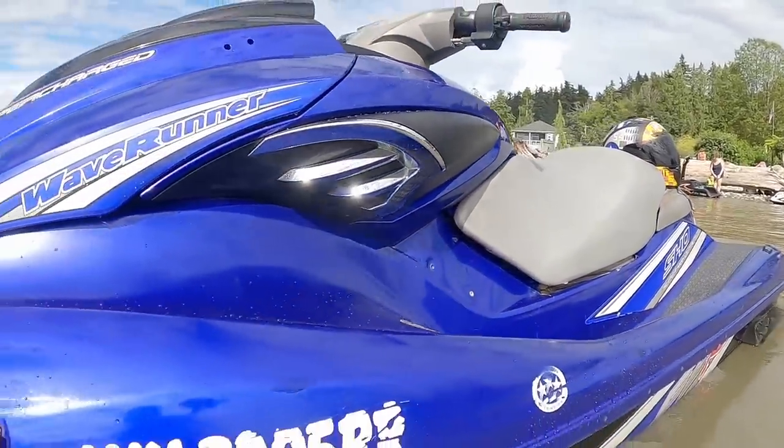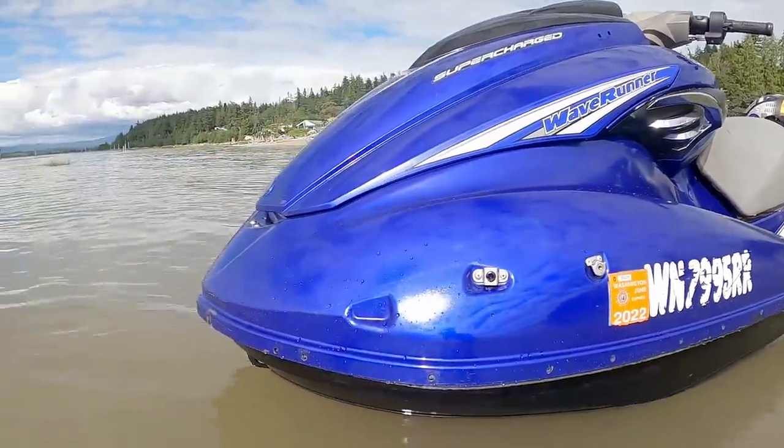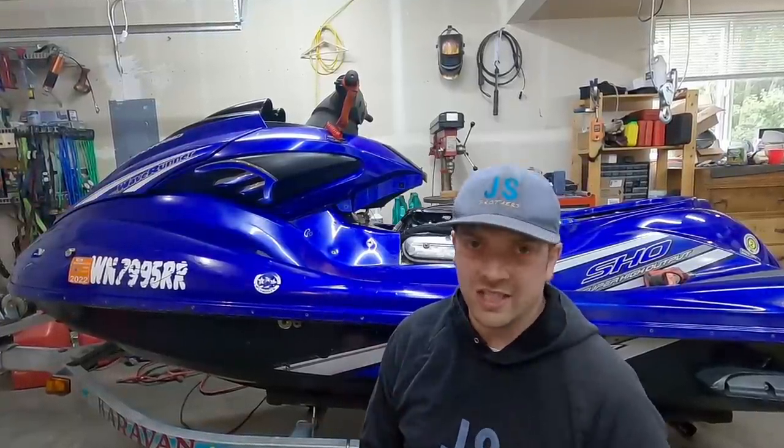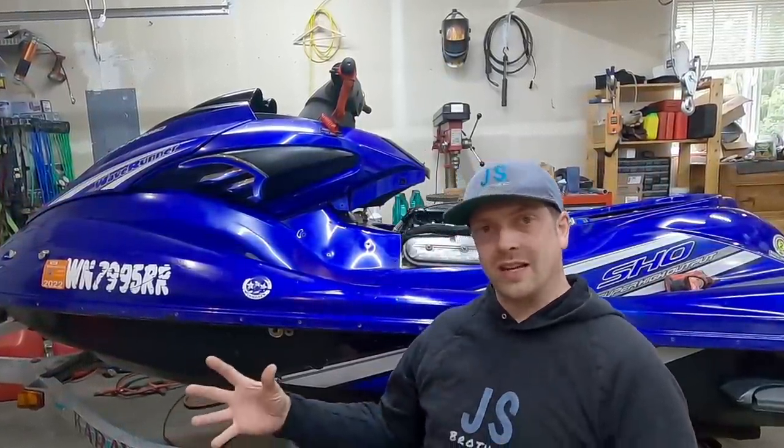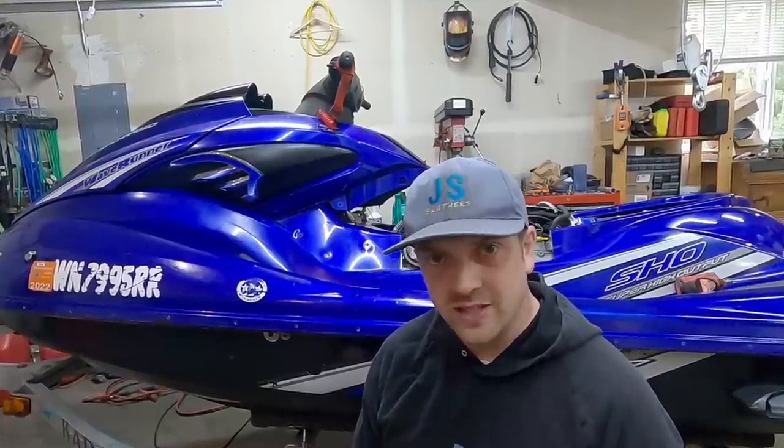JetSki is back and ready for its first ride. It was 10 months ago when this thing sank, setting us on the rebuilding process, which took way longer than expected and had numerous setbacks along the way.